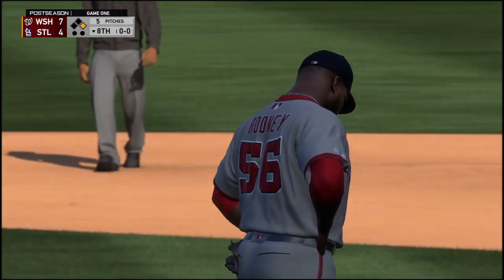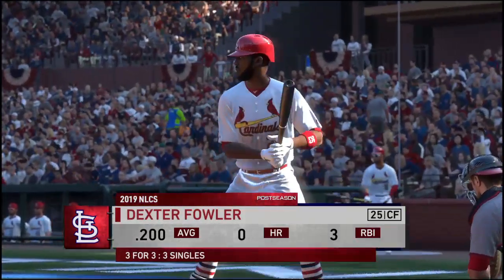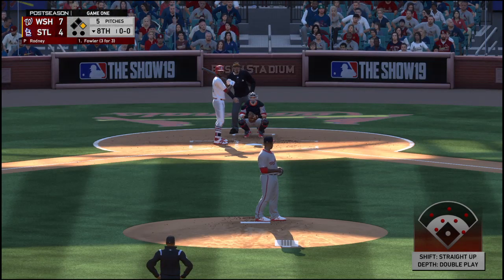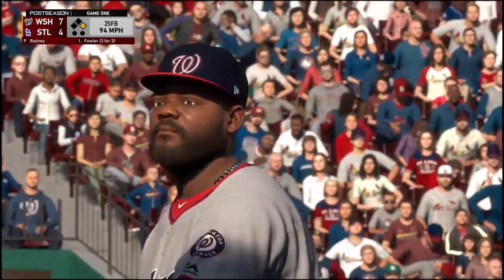Yeah, that strategy is great when it works, but when it doesn't, it's ugly. And he was here to face one guy, and he couldn't get it done. So a runner at first now with nobody out. And that'll bring in the switch hitting outfielder Dexter Fowler. He's ready. Here's the first offering. And here's a fastball called for strike 1.